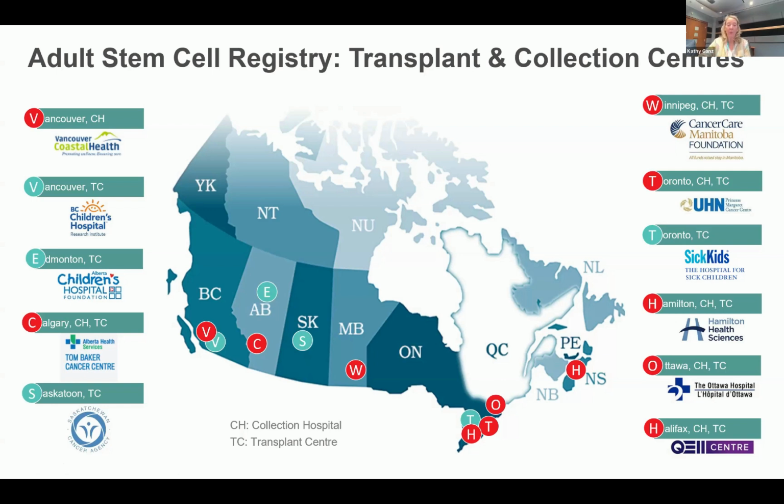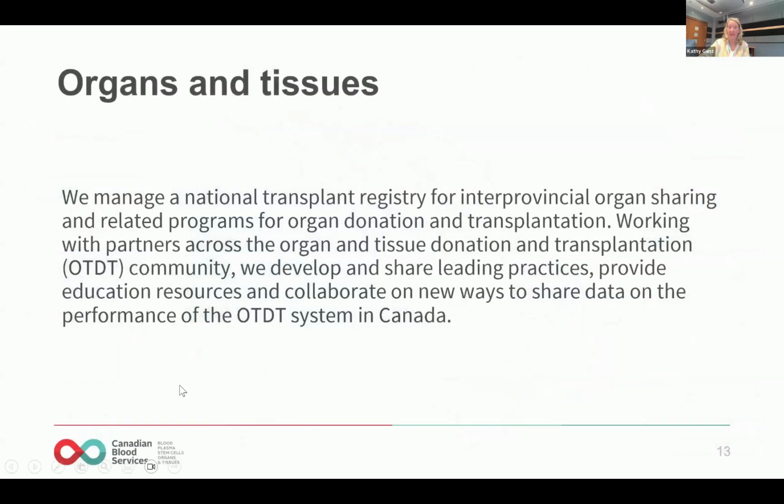And so we're partnering with them and some other hospitals that are building their transplant program in order to support them in their journey to being qualified to be what we call an allogeneic transplant center. We'll talk some more about this in a little bit.